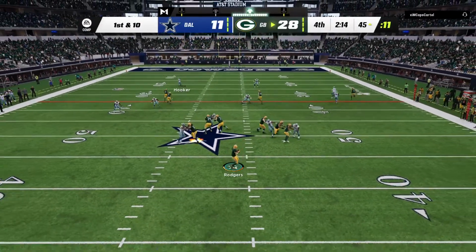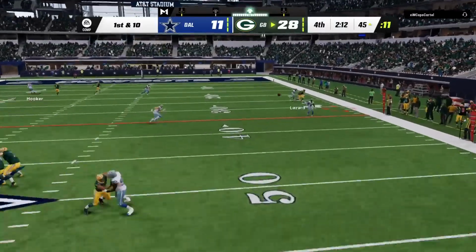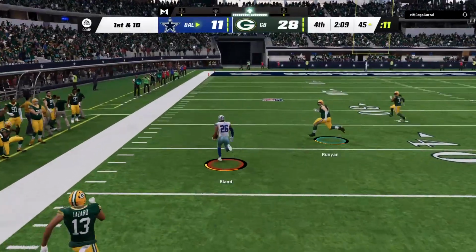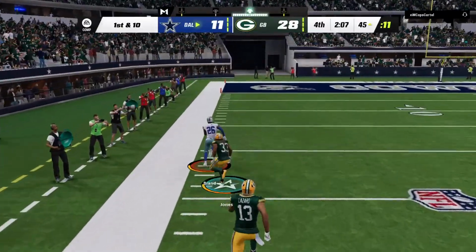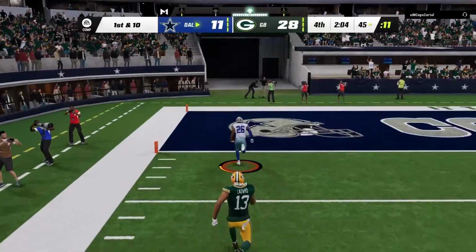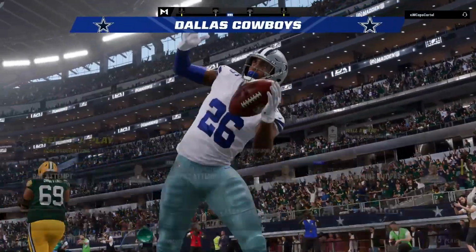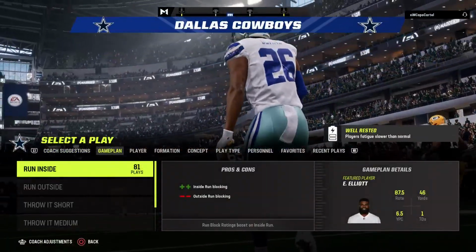Throwing is Rodgers. They're going for Lazard, but this is intercepted. Past the 20. And he takes this one back into the end zone. And the Cowboy defense has a touchdown.